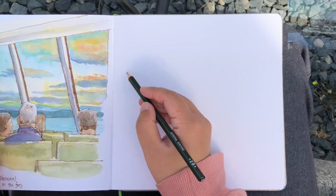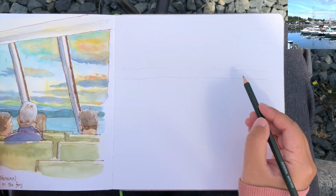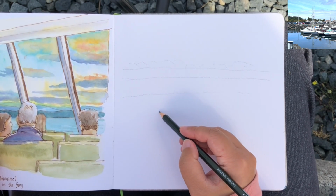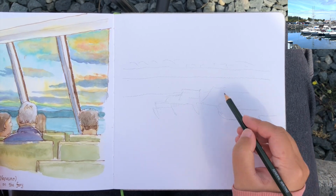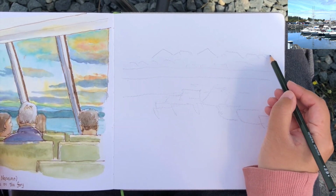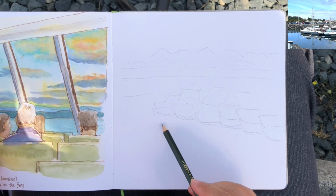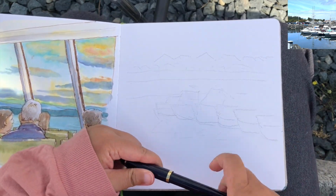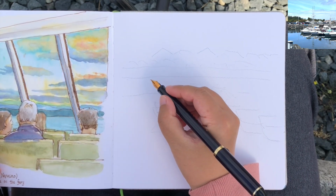So here I'm going to spend 1 minute using my number 2 pencil to do a very quick layout of the general proportions of the different elements in this quayside landscape, especially the sizes and placement of these boats, which are a little bit tricky. I'm getting a little tired from traveling, so it's just a little easier for me to do a very quick pencil layout as a visualization first.